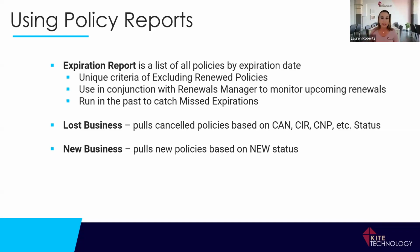And you can look at that in the past to see missed expirations that have passed by. Most often, those are the result of issues with workflows and/or policy statuses. So something to keep in mind. You definitely want to look back and see, do we have an issue with workflows? Why does this show up on your missed expiration report? What's the reason? How do we get it to stop?